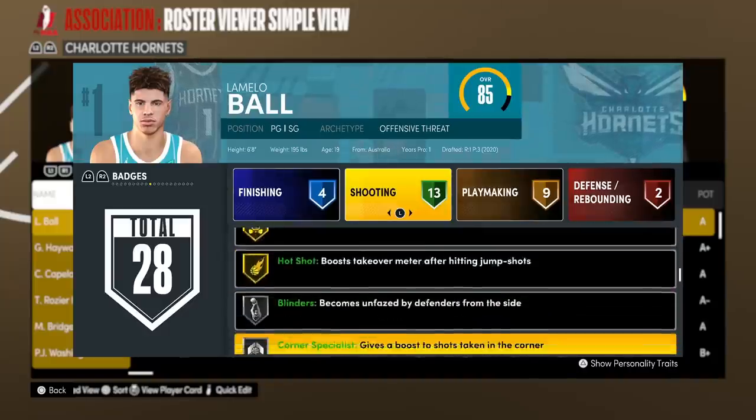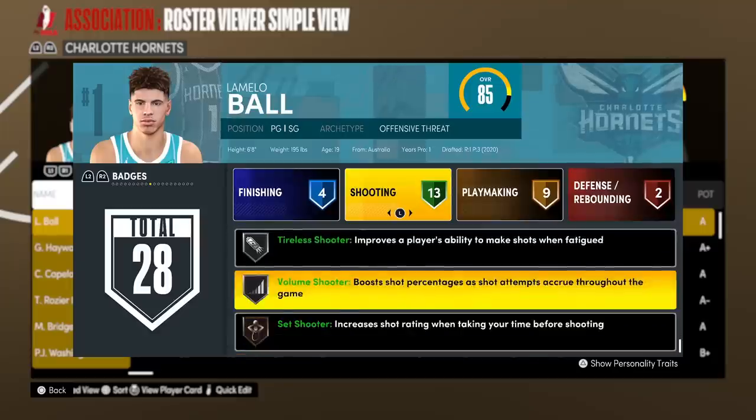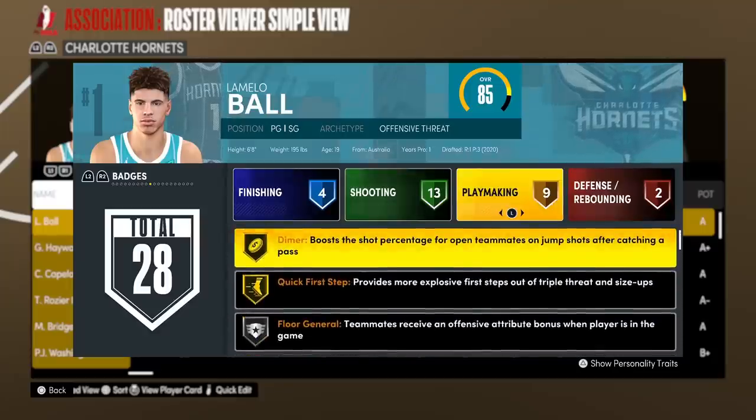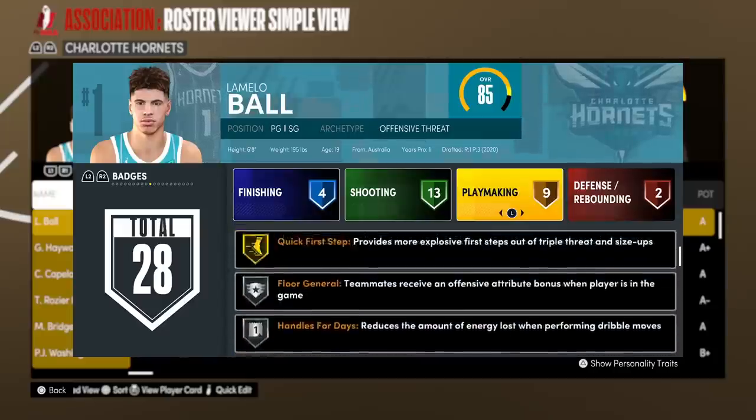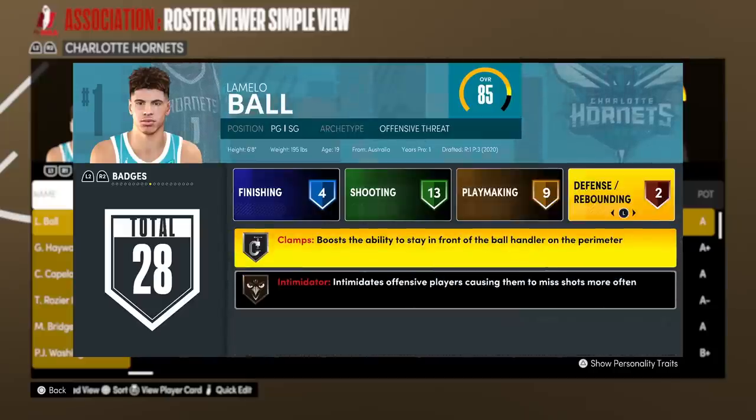With all these other shooting badges, circus threes, blinders, catch and shoot, playmaking badges, gold diamond, gold, quick first step, ankle breaker, special delivery, and you know, two important defensive badges. We should add some more to them though.